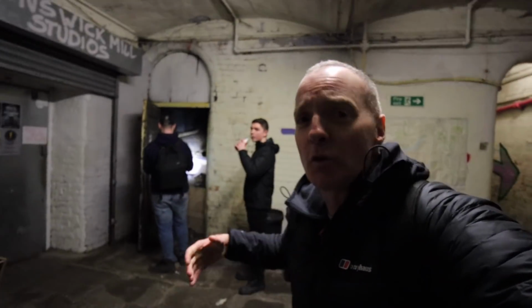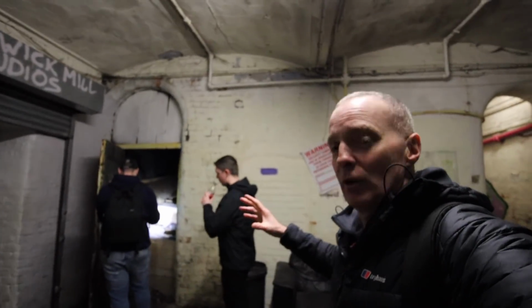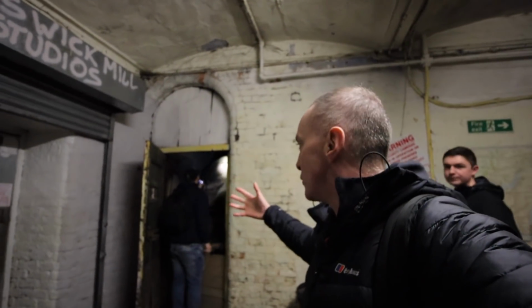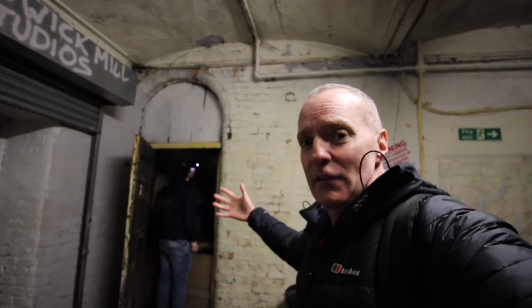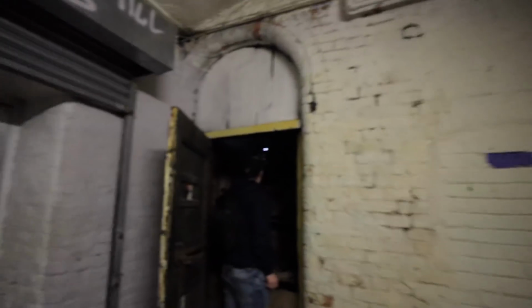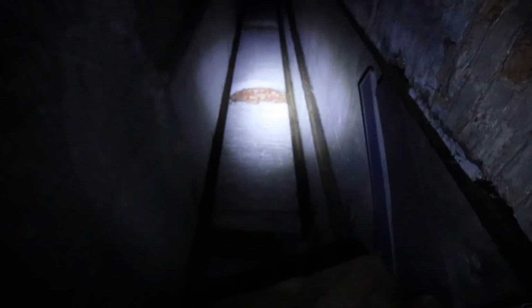So we've just discovered one of the old and original lift shafts, and it's just behind what looks like a normal looking door. I think it's a lift shaft. Connor's just peering in there now, but let's just have a quick look. Look at this. Wonderful handle on here. Proper old fashioned job, that. Now Connor's just going to have a little look up the old lift shaft.